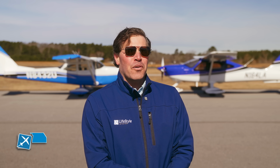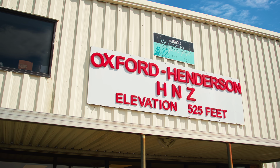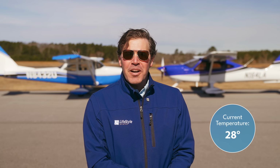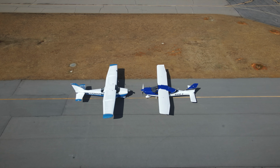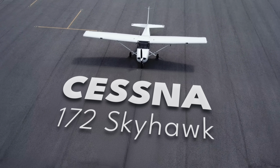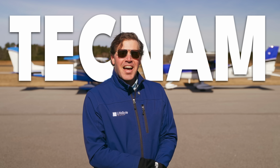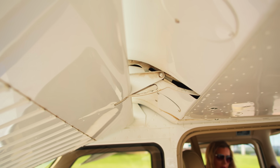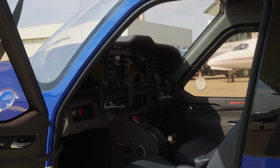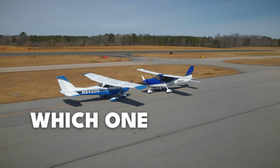I'm standing out here on the tarmac at Oxford Henderson Executive Airport in north central North Carolina on a freezing cold and windy morning to bring you a comparison video of the most important category in general aviation, 4-seat piston single aircraft. And today we have the legendary Cessna 172 Skyhawk and the new best kept secret in general aviation, the Tecnam P2010. Today we're going to take a deep dive into the history, the construction, the performance, the capabilities, and the overall mission of these aircraft so you can walk away and decide which one's better for your mission.